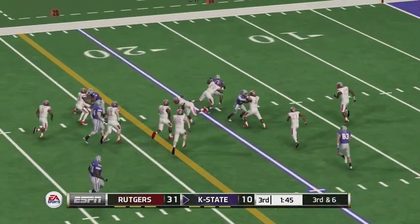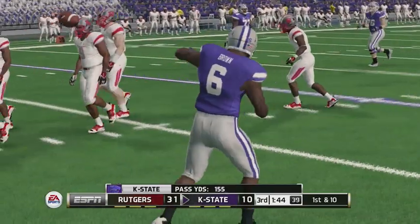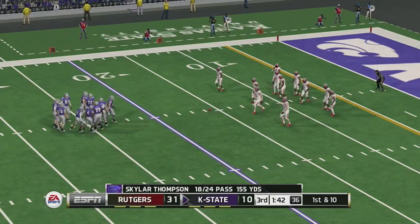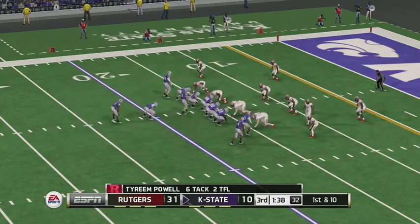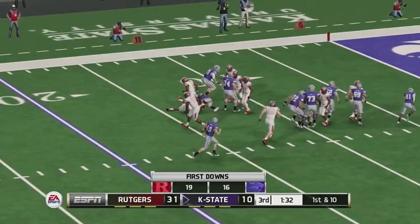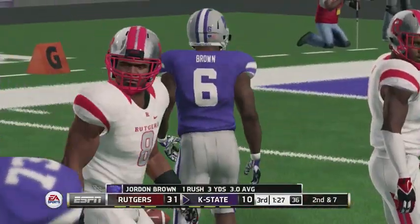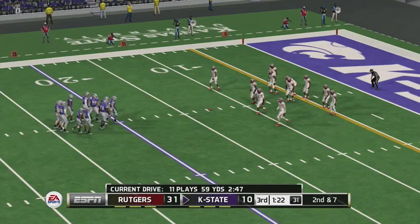Throws it in a hurry. Tackle right around the 16-yard line. Here's the 11th play of the drive. He fights forward to about the 13. Gain of 3 yards. That'll make it 2nd and 7. 2nd and 7. Ball on the 13.